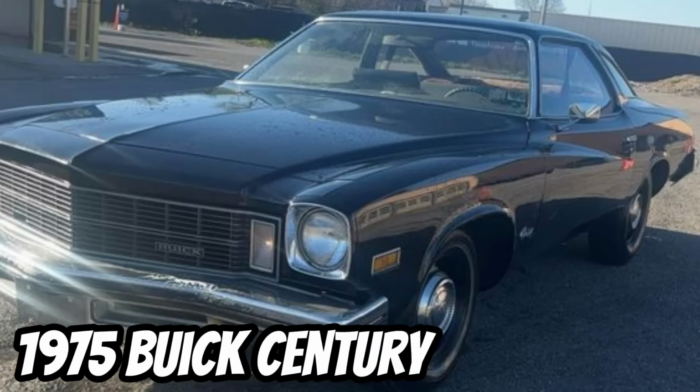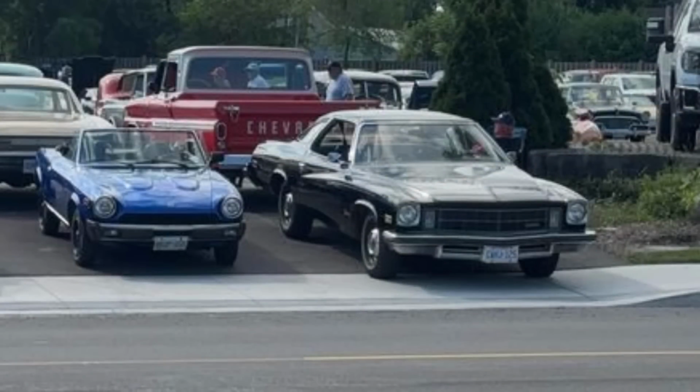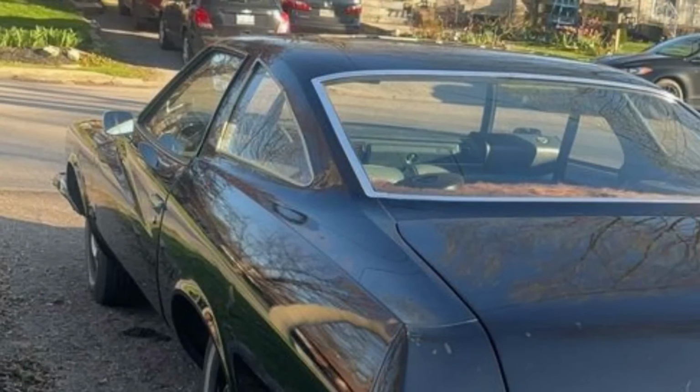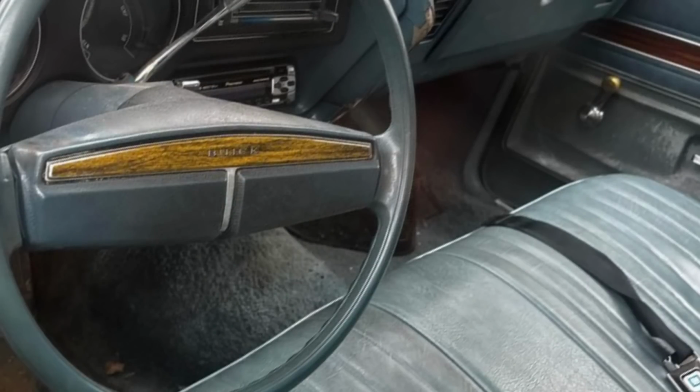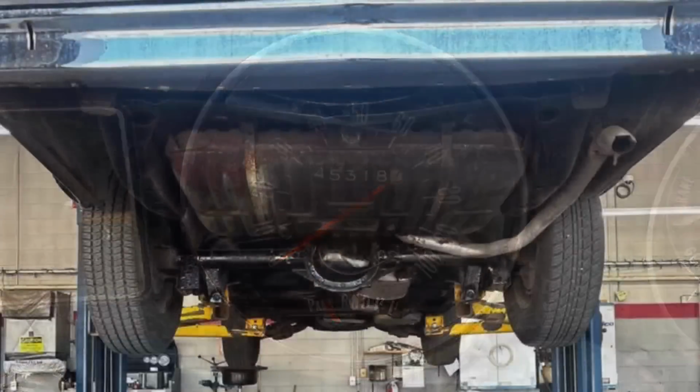Number 14. 1975 Buick Century, price $7,300. With a 350 small block engine and 3-speed automatic transmission, it offers reliable performance and comfortable driving. The car has a clean underside and runs well with no issues upon starting. With only 45,000 original miles, this vehicle is a well-preserved example from the classic era. The owner is open to trading for an old V8 car with a manual transmission or other reasonable offers, ready to be used or modified as you wish.